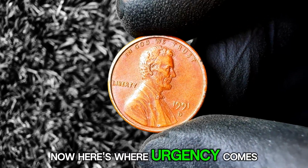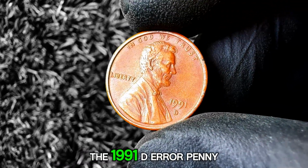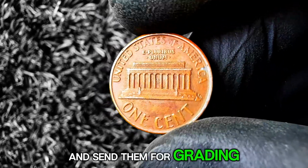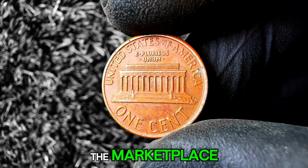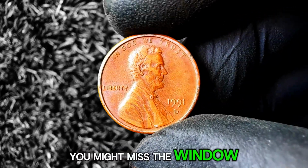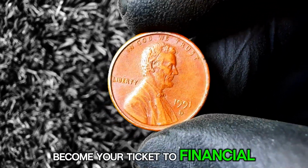Now here's where urgency comes in. Collectors are watching this market like hawks. The 1991 D error penny is no longer a secret. As more people discover them and send them for grading, the exclusivity shrinks. Once a few more enter the marketplace, the prices could plateau, or worse, drop. So if you wait, you might miss the window. But if you act now, your humble penny could become your ticket to financial freedom.